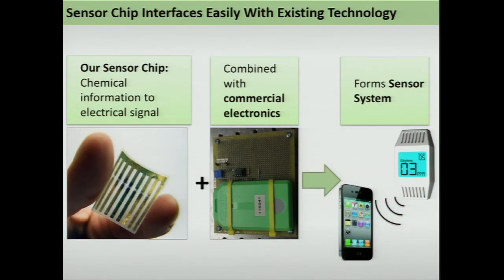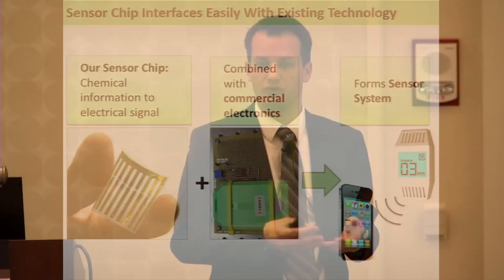Now all we have to do is we take this chip, combine it with commercially available electronics, very simple, and we have a complete system. Could be something, a wireless system that you put in a warehouse or in a shipping container that sends data to your cell phone or to an automated control system.